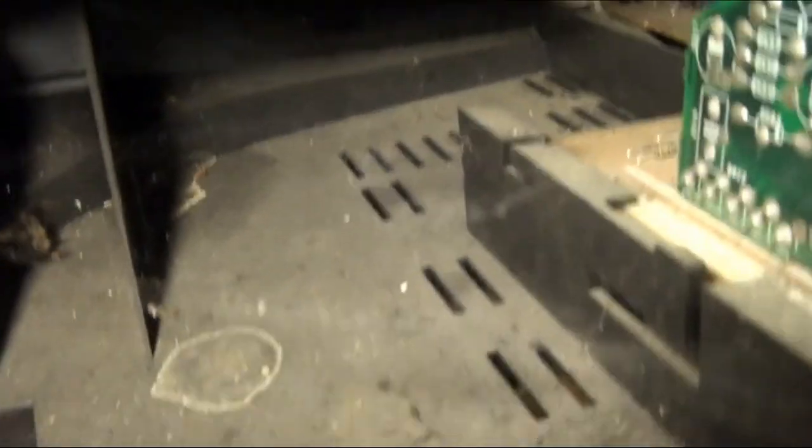Dirt porn. And what is that stain? I don't know.